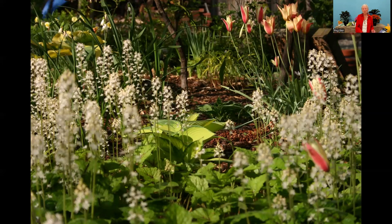Now we are going into a more shady situation. And we have a species tulip behind it. And this one perennializes and it even seeds itself about, which is just beautiful. It's planted with hosta, with tiarella. Tiarella is wonderful because it can be crossed with the coral bells, and all of that series are really good in part shade, not particularly in the hottest afternoon sun. This is not where I recommend those, and the hosta are better not to be in the hottest afternoon sun either. Okay. So let's go to the next one.